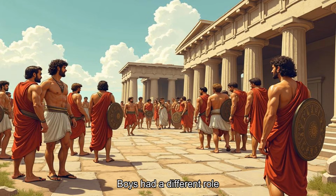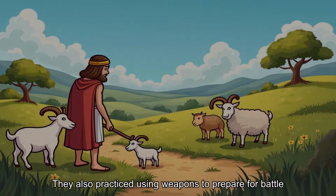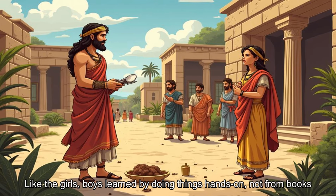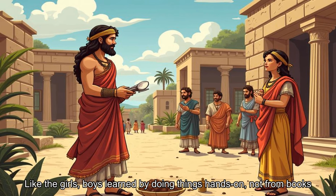Boys had a different role. They learned how to take care of animals like goats and sheep, grow crops, and protect the land. They also practiced using weapons to prepare for battle. Like the girls, boys learned by doing things hands-on, not from books.